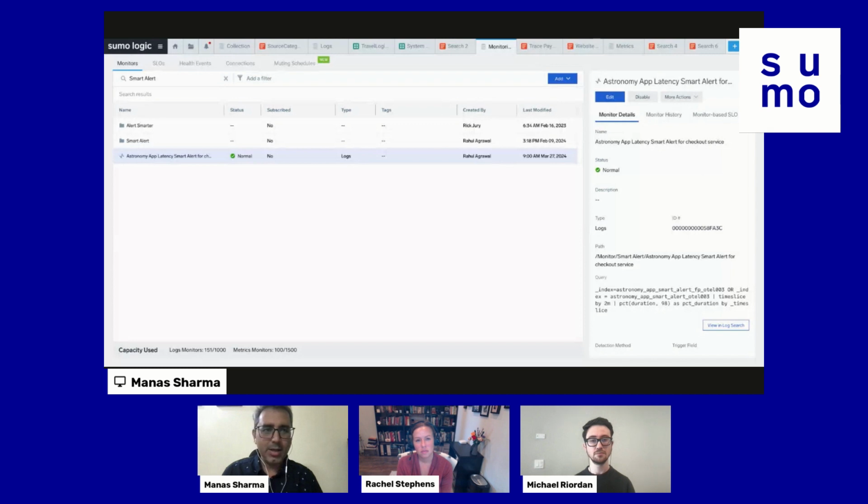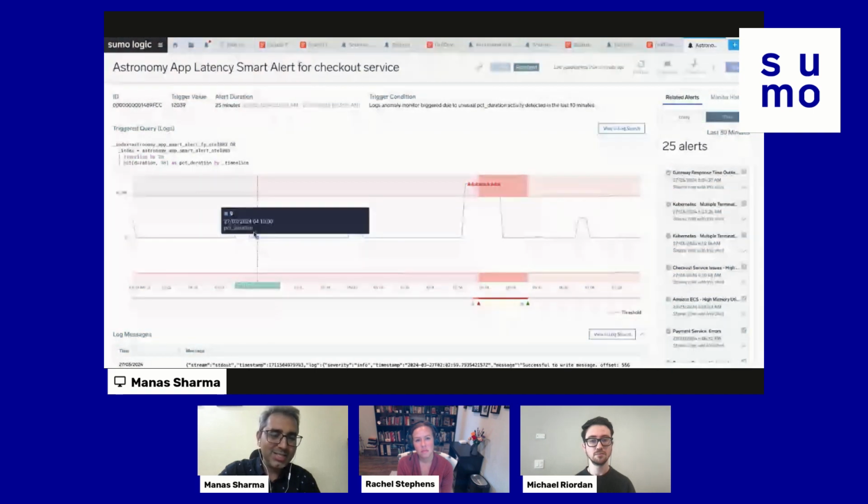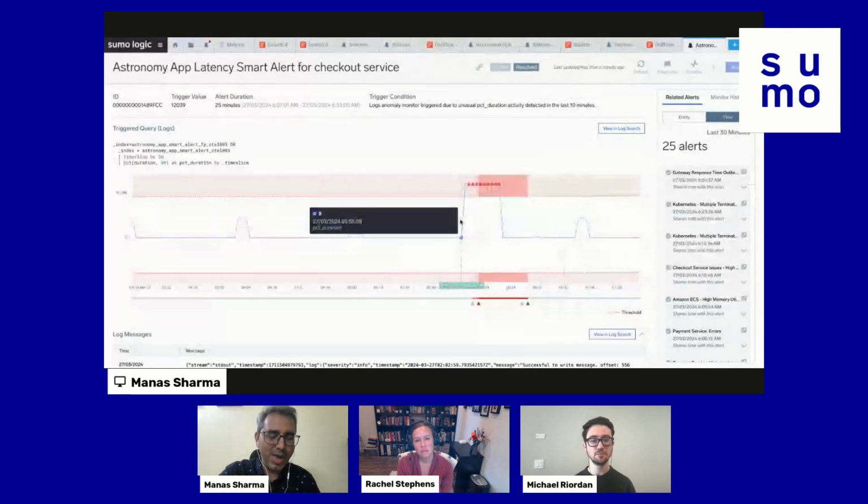I will quickly showcase in the context of one alert. I will just quickly reshare my screen with the smart alert over here. As you can notice here, this was an alert that was recently detected for one of our demo applications. And as you can see, this is the baseline state of alerts within the system, but the system only alerted when there was an anomaly detected on top of it.